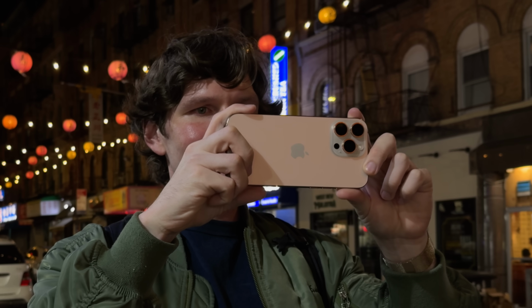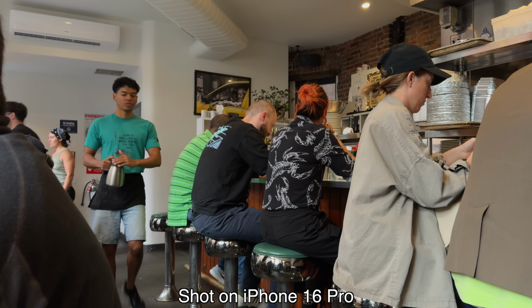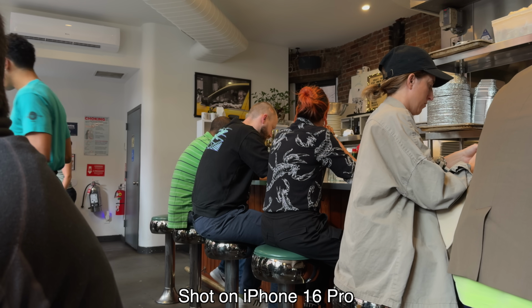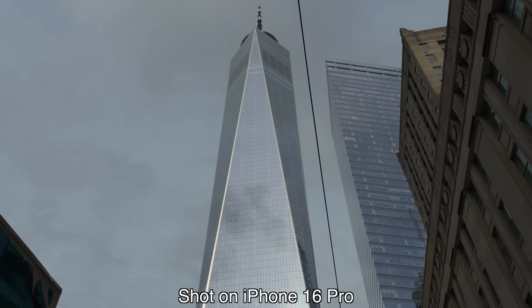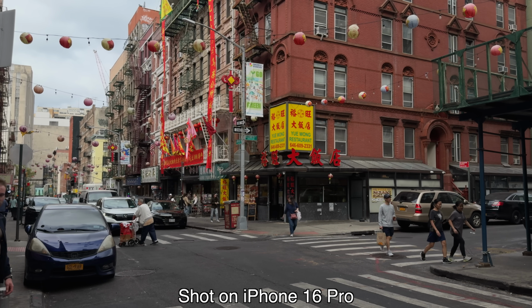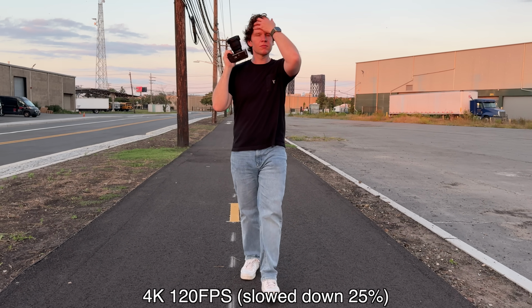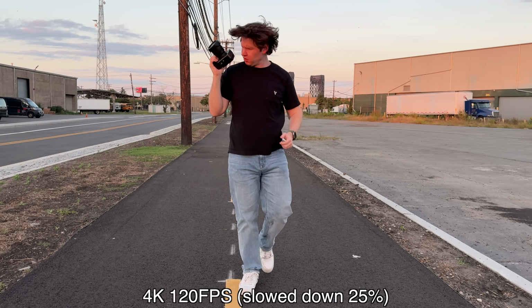And for these past 2 weeks, I've been shooting a lot of video on the 16 Pro Max. And while it's not a huge upgrade from the 15 Pro's video, I am still just genuinely amazed how good video in general looks on iPhones, thanks to the addition of ProRes log video recording, which they added last year on the 15 Pro. But in terms of new features on the 16 Pro that do make a difference over last year, by far, my favorite is the new 4K 120 frames per second feature.